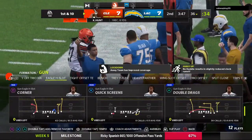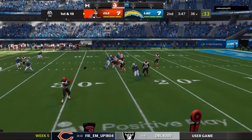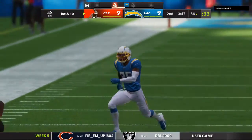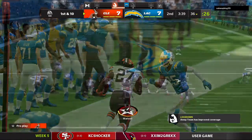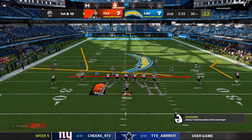I'm not sure that was necessarily a safety valve or a check down throw on third down. Sometimes just try and find the open guy and get him the ball. He did exactly that and found a way to pick up a first down. So from the 36 now, first and 10.